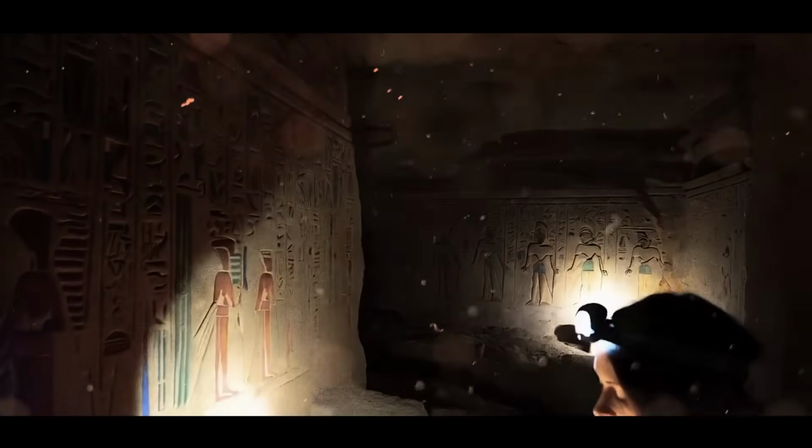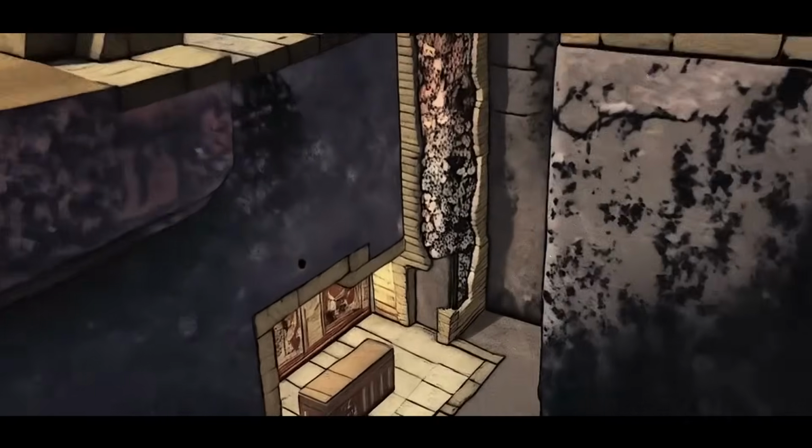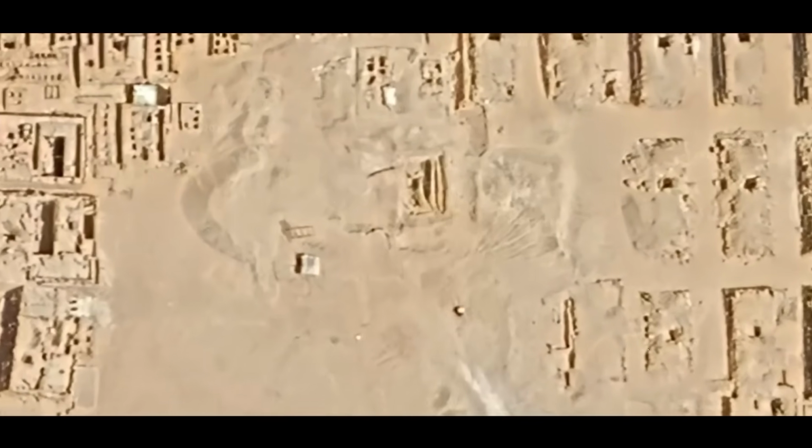The first guess is a lost burial chamber. Many tombs in Giza have underground burial sites, but most have clear surface markers. This one, for some reason, has nothing, but it could be one of them.